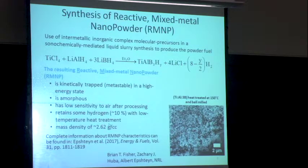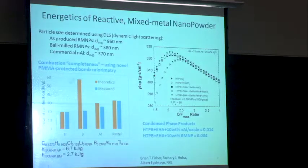So it's another way of starting to look at, instead of just pure particles, looking at combinations of metal particles and using that combination to eliminate an oxide layer and to store energy within the particle. It also has a relatively high hydrogen content, which is useful in terms of the gasification and distributing the particle out of the condensed phase. And I kind of just show that here.